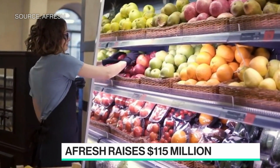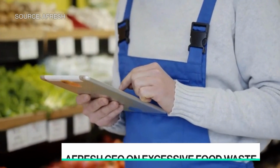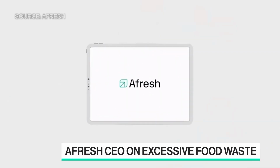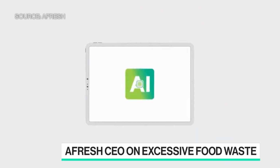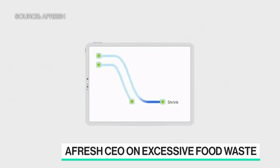You've got 9 grocery chains on board in the US. That's right. How do you plan to get more? So we're demonstrating results. We've shown to date that we prevent waste by about 15 to 25%, while also increasing sales by over 3%. And so success like that is generating word of mouth and happy reference customers for us that are really enabling us to grow super rapidly.